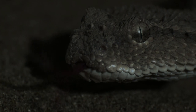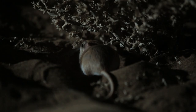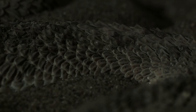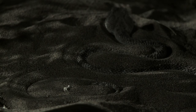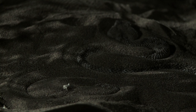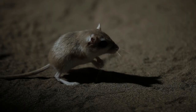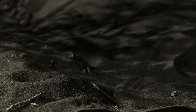It smells the pleasant odor of the Cheesman's gerbil. Its hunting technique is astonishing. It lies in ambush near the prey it has identified with its powerful sense of smell. The scent of the Cheesman's gerbil has driven it crazy. But it's a patient hunter, and if necessary, it will wait motionless for hours. This time, the Cheesman's gerbil was sharper and faster than the viper. But it is not always this way.